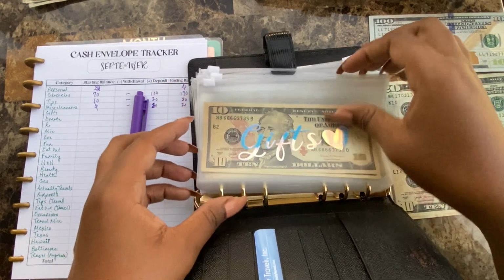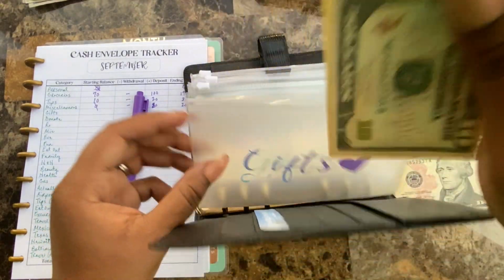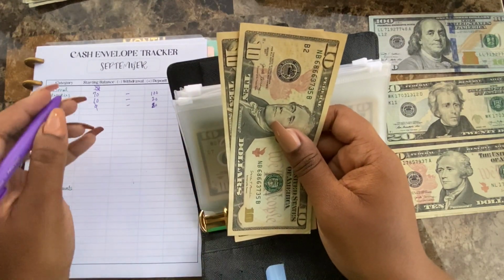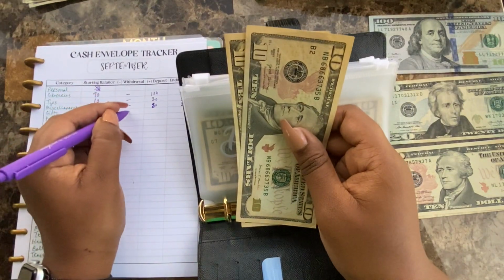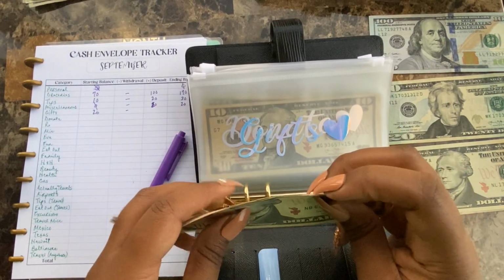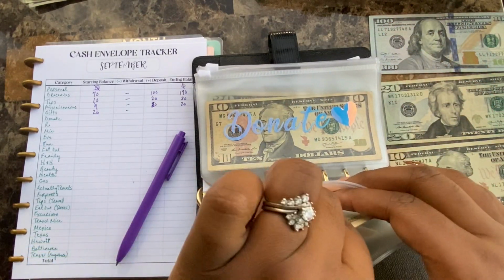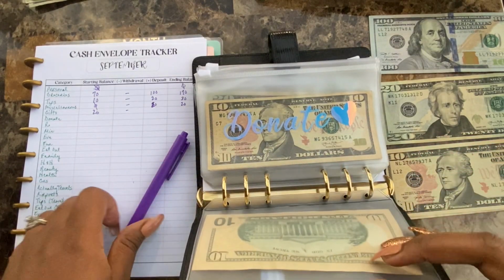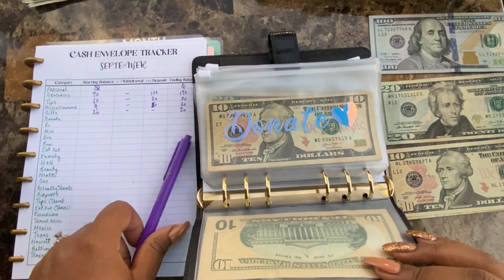So first up is gifts. Let's see how much we have. Gifts has 20 bucks. So that's good. And we didn't withdraw anything. In fact, we're adding nothing to gifts. Sorry, gifts, next time. Okay, so I will say nothing, nothing, and it's got 20.